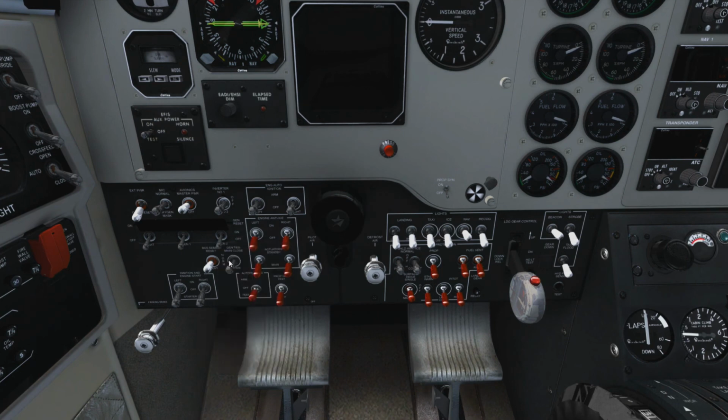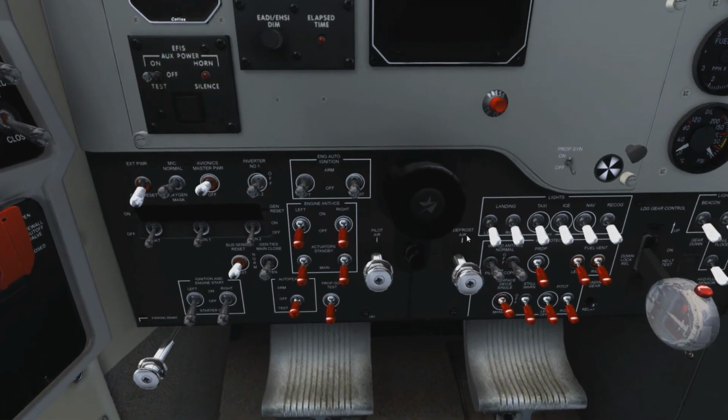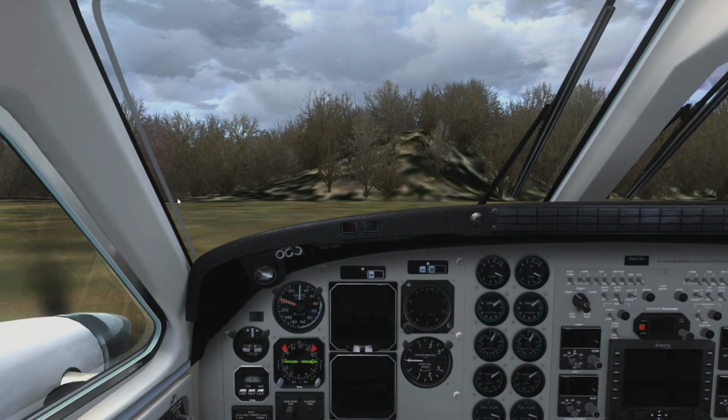How many of these are three switches and twos? My goodness. Beacon and nav. I think that's got everything. Let me just zoom in here. Looks like everything is off. External power, all right, battery's off. It looks like everything is off. All right. I don't know this plane that well, so I don't know all the switches and everything.